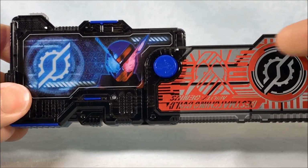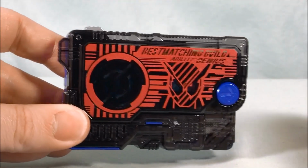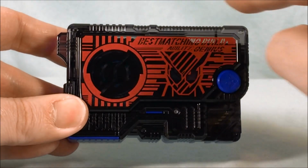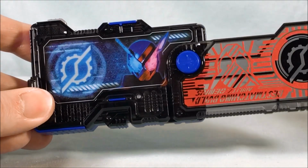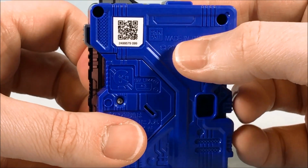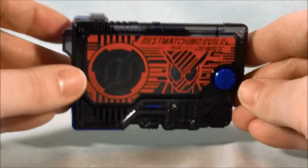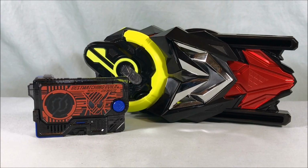I also like that because it's like an S, it looks the same here and there. So no matter which way you have it, it's not upside down. That's kind of cool. It just works out that way. Obviously, it is a red and blue color scheme. It is number 099. This is where you pull the tab out for the batteries. So, very cool Progrise key, but I'm going to go ahead and bring in the 01 driver.